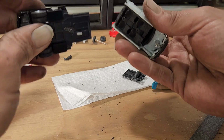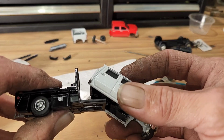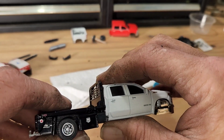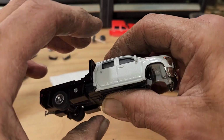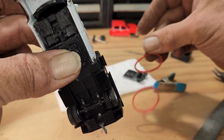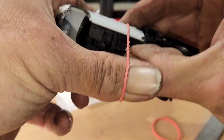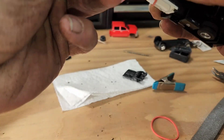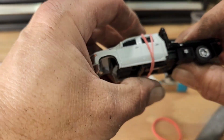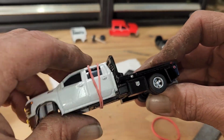So now, the way I like to do it is I got glue on both surfaces here, and I have a lot. So we're going to put it together like this because we don't want the glue oozing out anywhere. So, all right, so now we got that part on there. Everything looks nice and centered. So let me get a couple of rubber bands here. Okay, so now I've got a couple of rubber bands on there, which is going to hold the bottom nice and tight there for us.